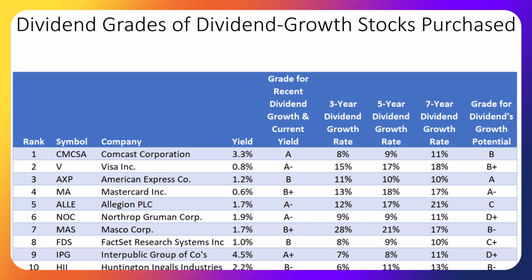Companies that are already paying out higher dividends rarely have the greatest potential for the greatest growth in those dividends. In our list, as you can see from the last grade called Dividend Growth Potential, the companies in the best position to increase their dividends substantially are Visa, American Express, and MasterCard. The companies with the best combination of recent dividend increases and potential of future dividend increases are Comcast, Visa, American Express, and MasterCard.